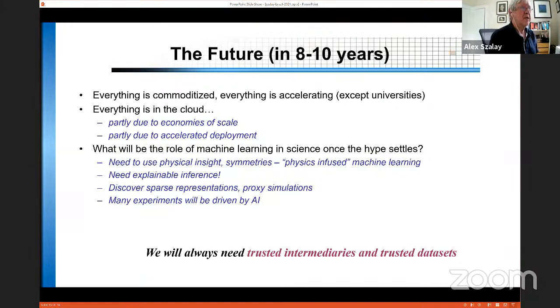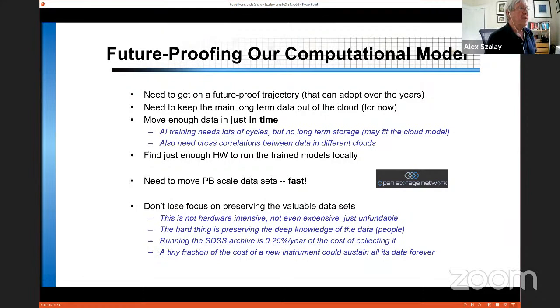How can we future-proof our computational model? I like this word, future-proof: we need a trajectory that can adapt over the years, so we don't have to throw it completely away in 5 years when we are migrating all the way to the cloud. We need to begin this gradual migration now, and everything we do should be done with this ultimate goal in sight.